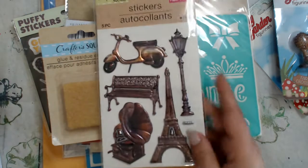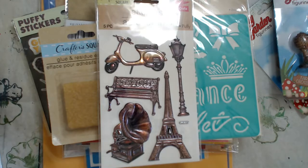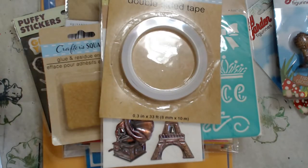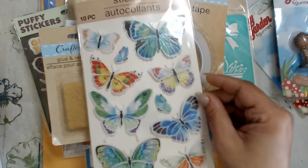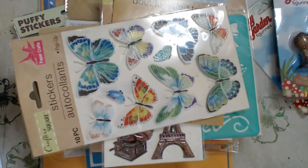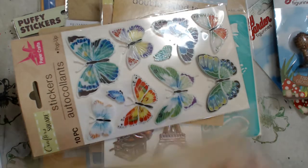Another one of those awesome stickers. Like, you guys, I can't. Double-sided tape. Look at these butterflies. Yum yum, give me some. Some more of those paper packs.